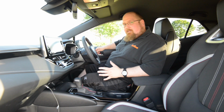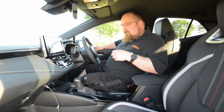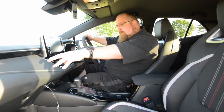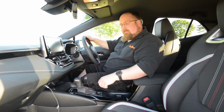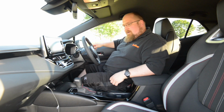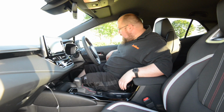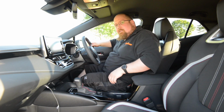Then interior quality is also a big step up from the previous generation Corolla, or Auris as we had in the UK. So we've got soft touch plastics on the centre part of the dash, on top as well, and even on top of the doors. There's even some faux stitching in there to give it a more premium feel. And then lower down we have got some fabric on the door handle and here on the centre armrest.